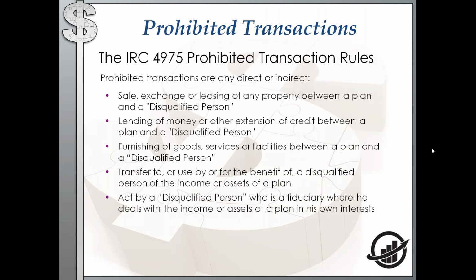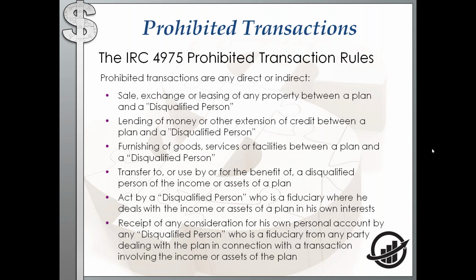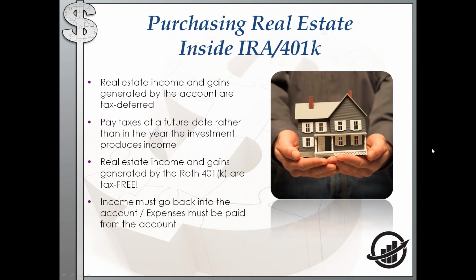And then the next one is an act by a disqualified person who is a fiduciary, where he deals with the income or assets of the plan for his own interest. So there can be a conflict of interest in this. All the transactions must benefit the retirement plan. And lastly, receiving any consideration for your own personal account by a disqualified person. So all the income that you receive belongs to the 401k. You can't use that personally. You can't benefit from that personally in any capacity.